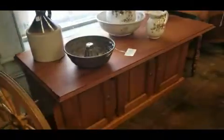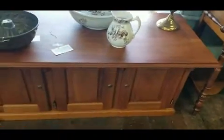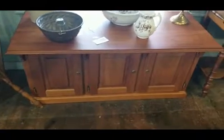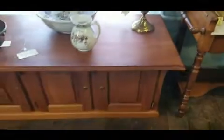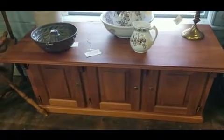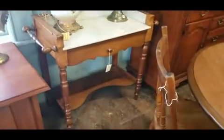Well, you can see all throughout this room we have decorative collectibles, but we also have this cherry entertainment stand, custom built. It's solid cherry. We have that priced at $85, believe it or not, but it's perfect for a large format TV as far as a flat panel. And then of course you have 3 storage areas down below where you can store whatever you want.